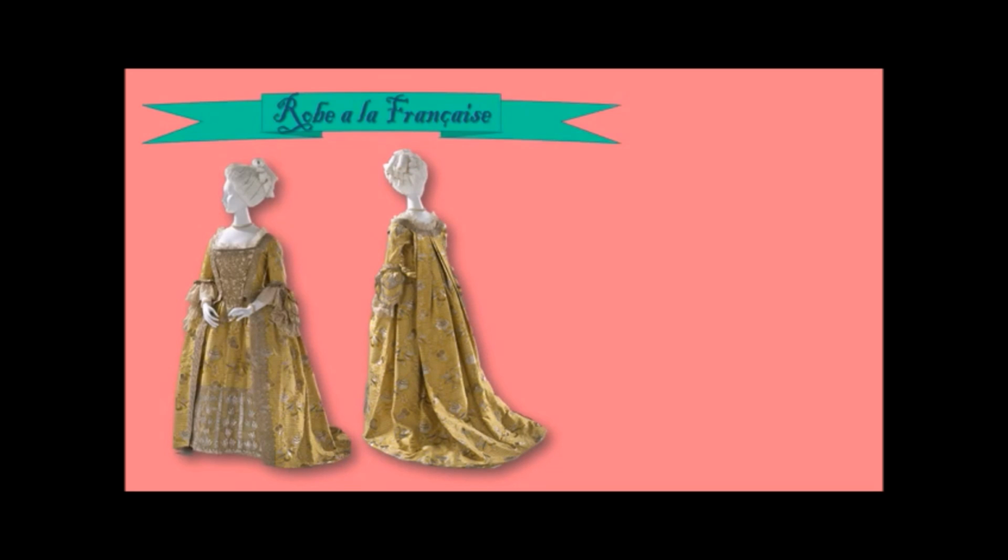Another gown that is such an instant signifier of the 18th century is the robe à la française. And this is what it looked like from the front. But this is what it looked like in the back, which is why it's also known as a sac or a sack back. It has this long panel of fabric coming from the shoulders at the back all the way down to the floor in a little train.